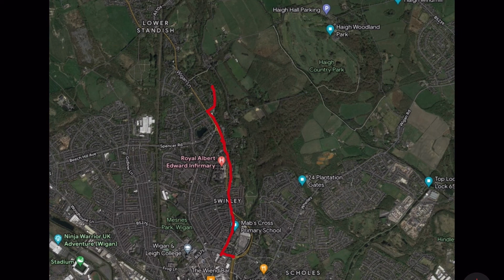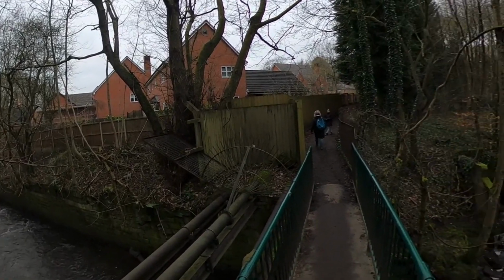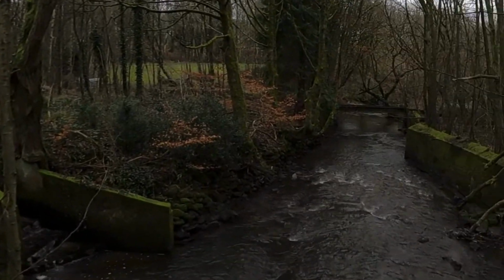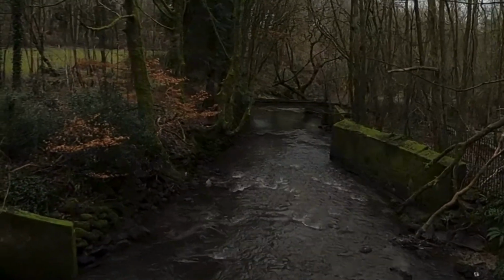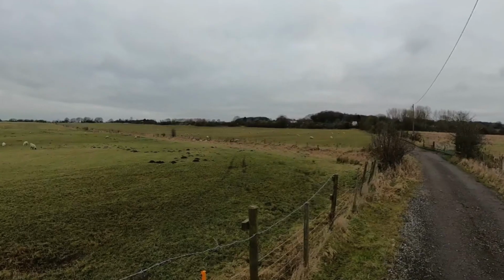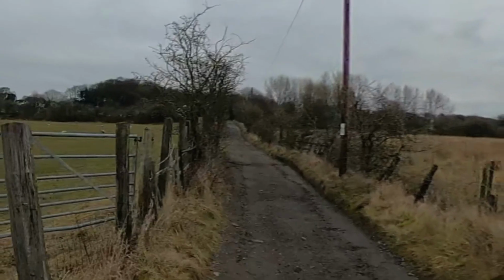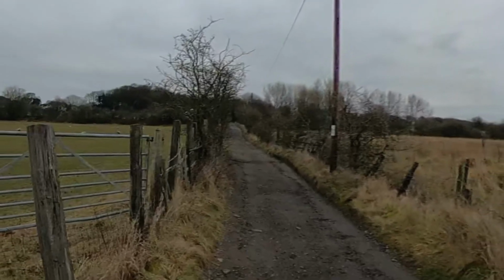Keep following the path round and the scenery will quickly change. First to single track lanes and damp woodland, then after dropping down and crossing over this little green bridge over the River Douglas, it opens out into farm tracks and more open fields. My camera was on the wrong setting here, so I've just got a couple of stills, but you can see how open the landscape is and what a different change of scenery it is.